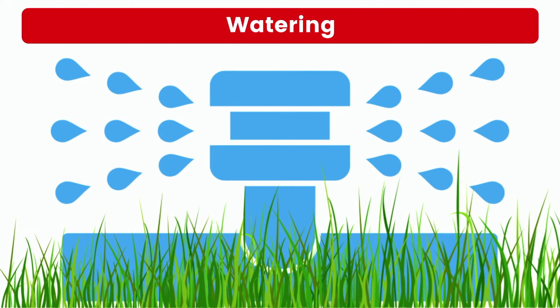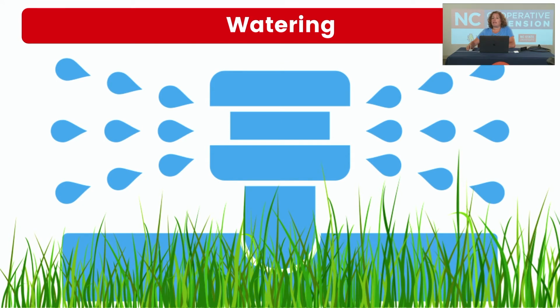Also, once your turf is planted, you will want to have a rule of thumb to water about 2 to 3 times a day for 5 to 15 minutes for the first 2 to 3 weeks. And you want to also not apply any herbicides until you have mowed your turf at least 3 times. And this will all be dependent on the type of turf grass that you choose.